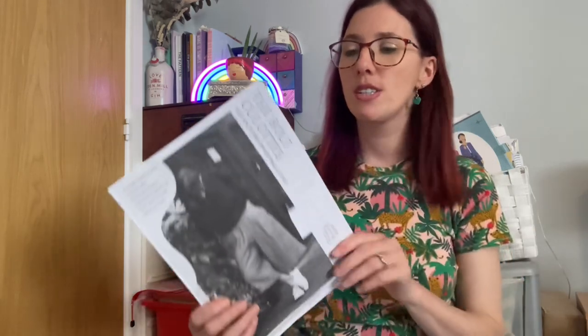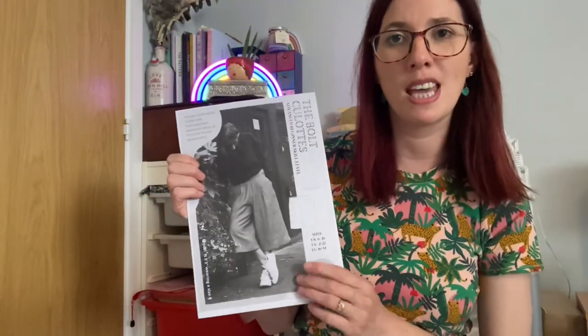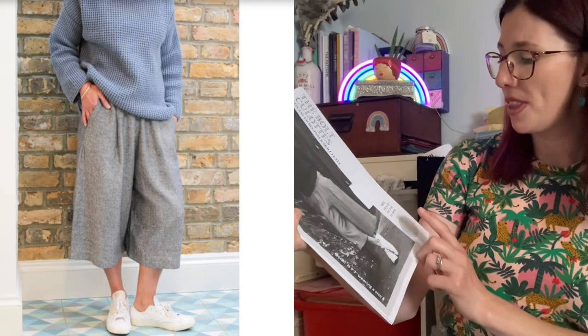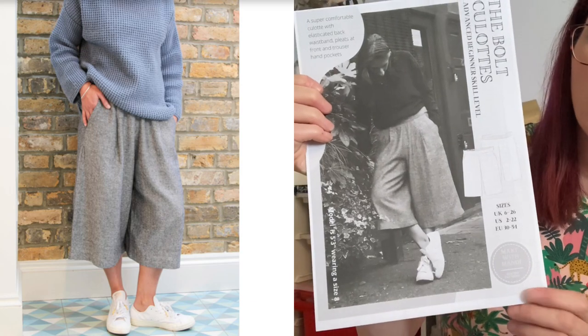I've sewn it in plain fabric, exactly the same fabric that I used for the skirt, because I had enough left over. And again, in the same mindset that I needed some trousers or culottes to go with some of the busier tops that I've got. So the pattern is the Bolt culottes. It's in black and white, which is a bit tricky to see. So if I find a better image, I'll insert it for you. But this is by Make With Mandy, who's a relatively new pattern company to me.